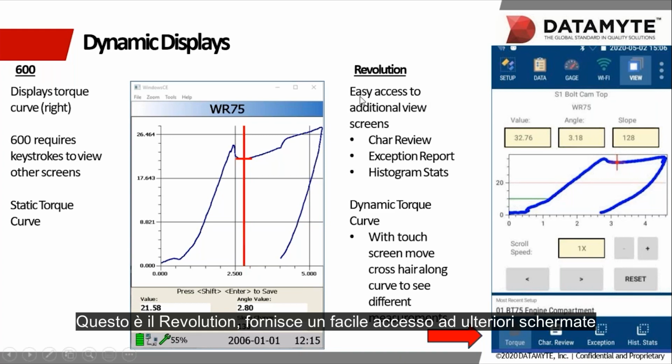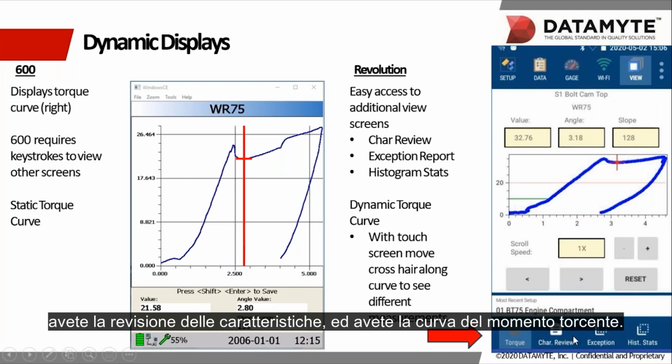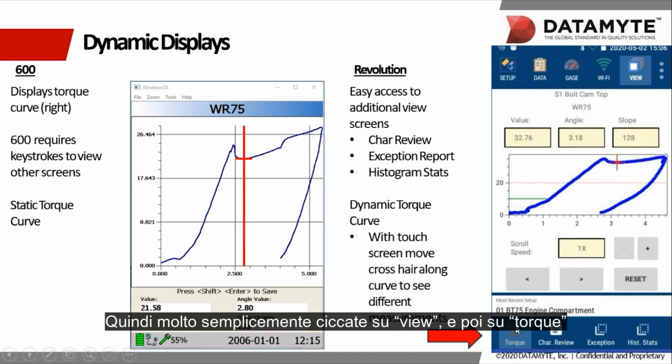So this is the revolution. It's easy access to additional view. So you have only to click, you go to view and you go to torque. So once you click on the view on the top navigation bar, you see on the bottom all the possibilities in the views. You have all your histograms. If you want to go to your CPCP case and you see the histogram, because the statistics are on the data collector, you can visualize it. You can see the exception report everywhere. For every characteristic you were out of specification, you have the characteristic review and you have your torque curve. So very easy done. You click on view and then on torque and automatically your torque curve pops up.